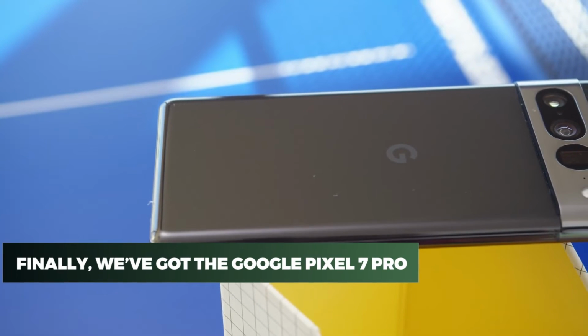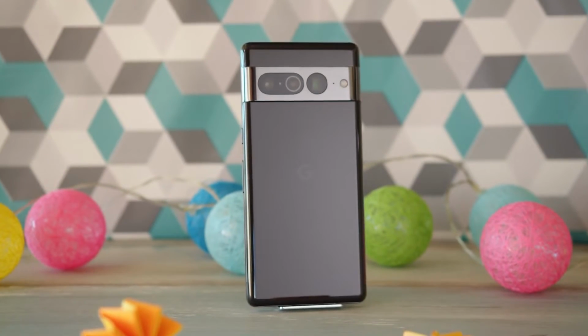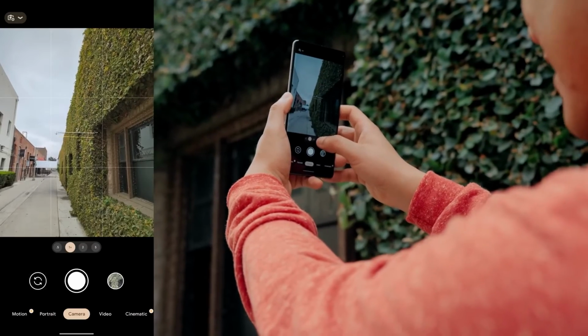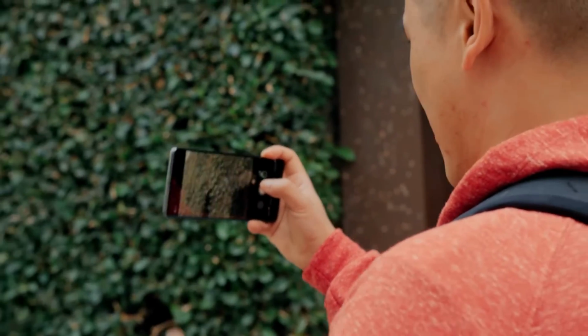Finally, we've got the Google Pixel 7 Pro. If there's one smartphone out there that can outshine the iPhone, it's Google's latest flagship. Sure, the sensor is the same as last year's Pixel 6, but once again, they've done some wizardry here to turn things up to 11. The phone is basically resistant to blur, and even if you do somehow manage to take a blurry photo with it, it's got a built-in unblur feature that fixes stuff in post.